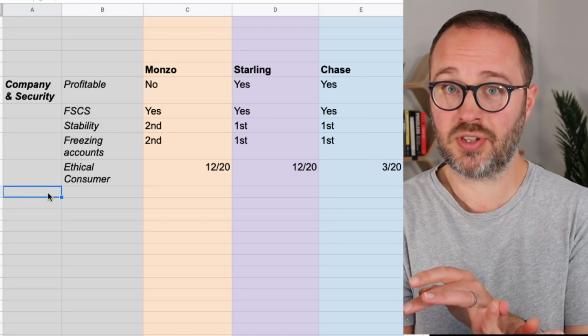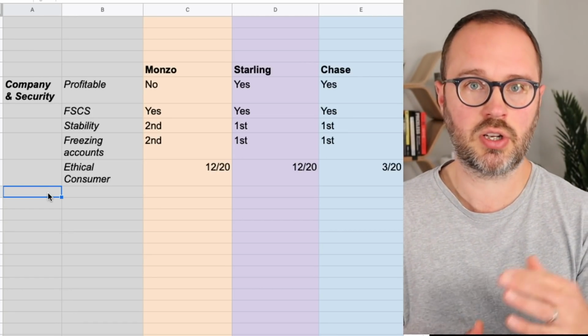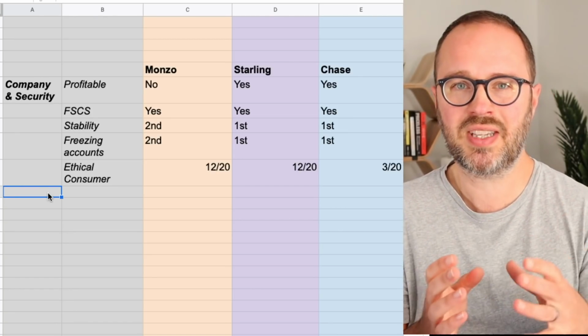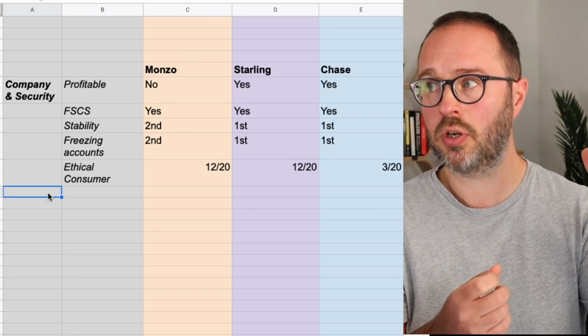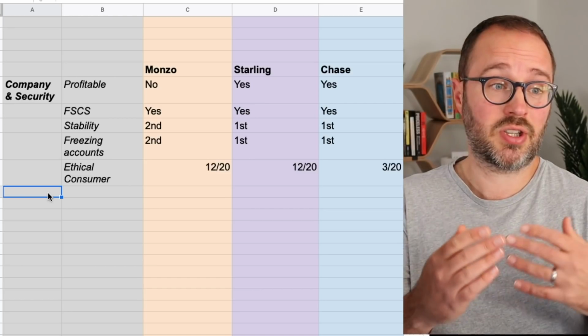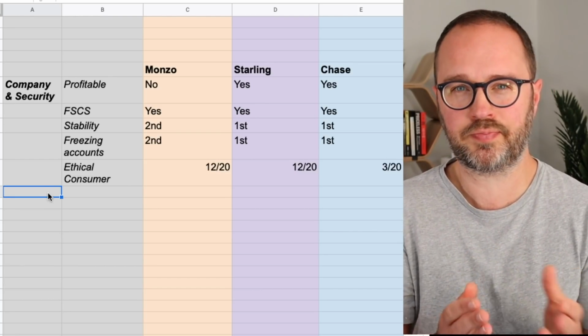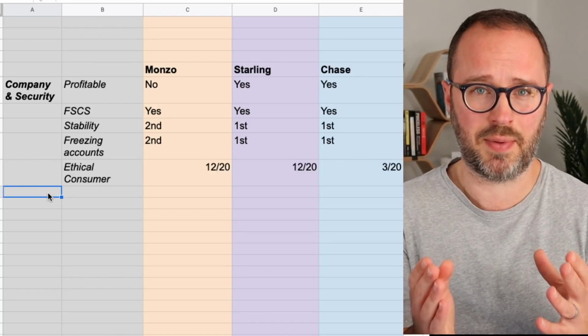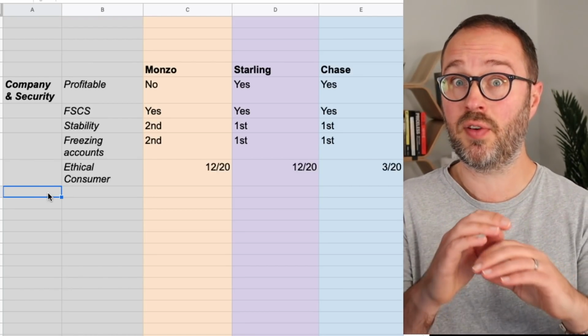Possibly because scammers are targeting them, because, as I talked about, there's no hard credit search, though there's still a soft check, maybe scammers find it easier to take advantage of them. Maybe it's because they're technology companies, Monzo, Starling, so they've got better ways of detecting fraud, so they're more likely to spot things. But it does happen to everyone anywhere. So again, I wouldn't be put off any of these banks because of this.